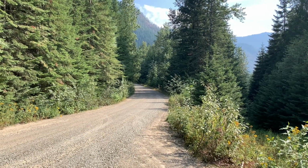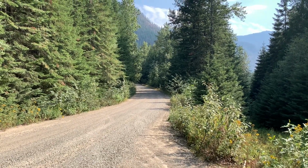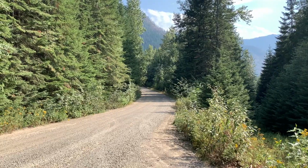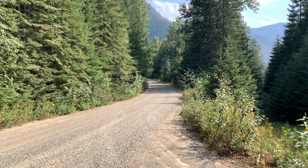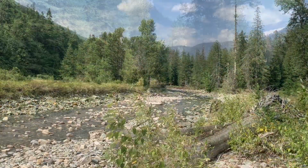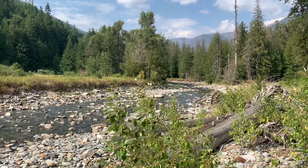As a footnote, I wouldn't bring a big rig out to Leiden Creek Dispersed Camping Area. Almost all of the campsites you're going to find are more suited to a smaller camping configuration. Class B camper, a small pop-up camper, truck camper, that's what we're talking about here. Leiden Creek Dispersed Camping Area in the Kaniksu National Forest. 100% free camping.